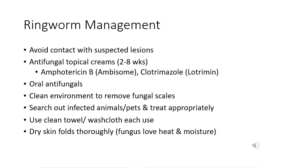Ringworm is, again, avoid contact with the suspected lesions. They're going to use antifungal creams or oral antifungal. It's going to be a major cleaning of all of the environment. We need to get all of the infected fungal scales out. Pets need to be treated or checked out to see if they are also infected. Otherwise, there just is a continuous reinfection of the fungus.